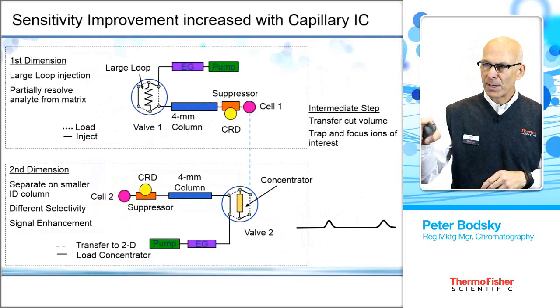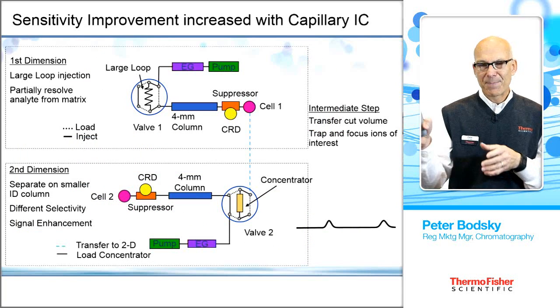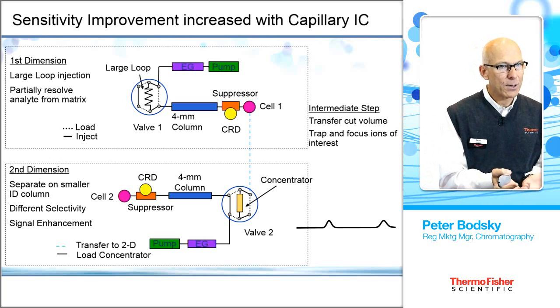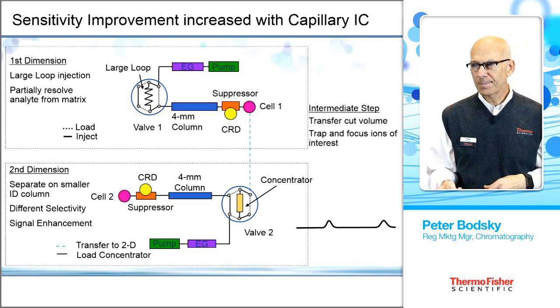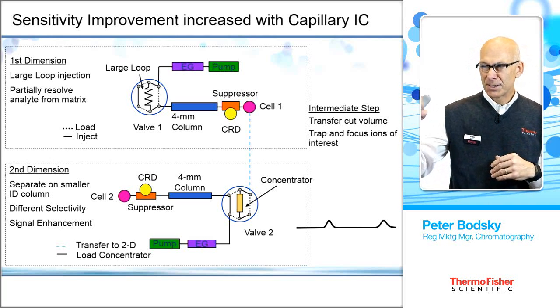And that 4mm system will then go through a separation and put the effluent of that separation onto a concentrator column. That concentrator column will then go on to another separator column in this second dimension system, and we'll actually have a completely unique separation. A couple of fun things happen when you go from one dimension to another.